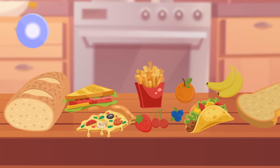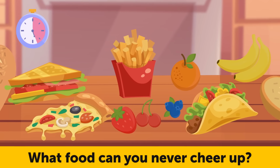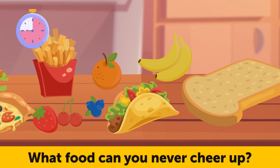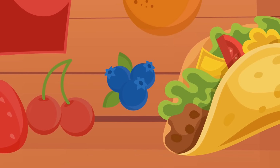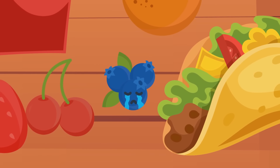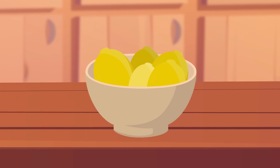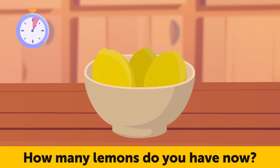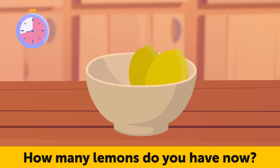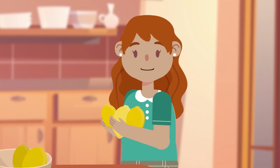What food can you never cheer up? A blueberry, because it's always blue. Haha. Okay, let's move on. There are 5 lemons in a bowl. You take away 3 of them. How many lemons do you have now? Well, you have the 3 lemons you took.